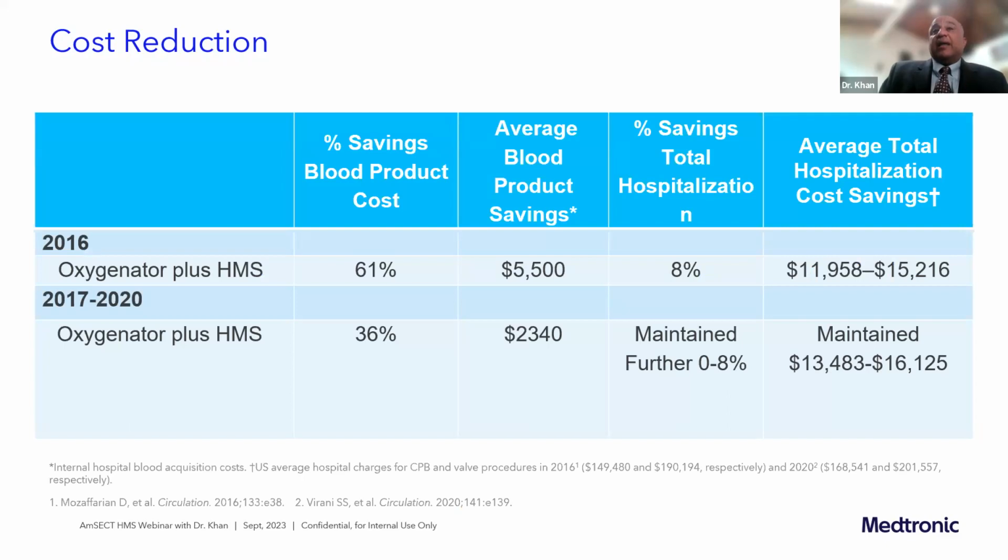So in looking at it very long term, was the cost savings maintained? What I can tell you initially, in our initial data, 61% reduction in blood product cost savings. We saved on average $5,500. Percent saving of the total hospitalization was 8%. And again, we maintained between 11 and 15,000 savings. For 2017 to 2020, percent saving reduction maintained at 36%.